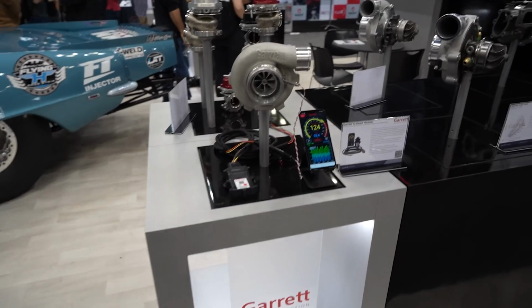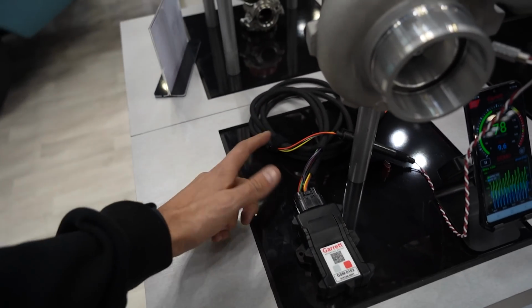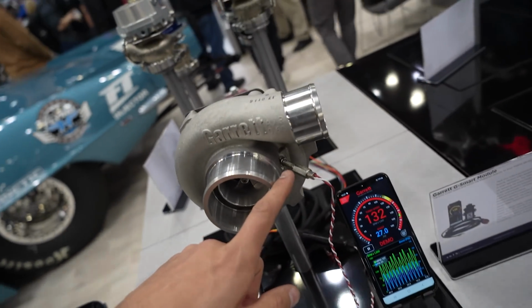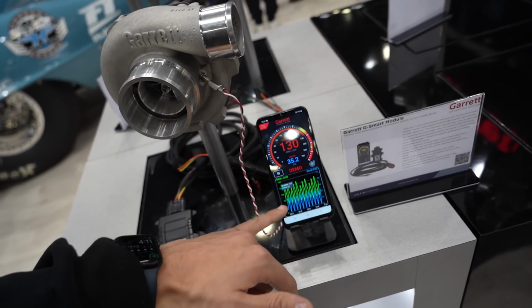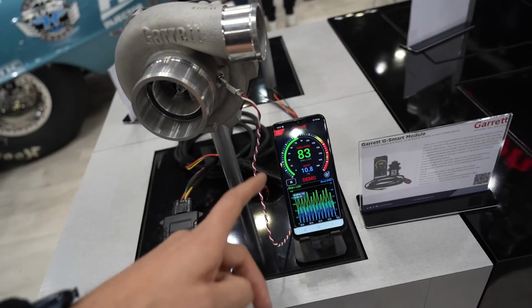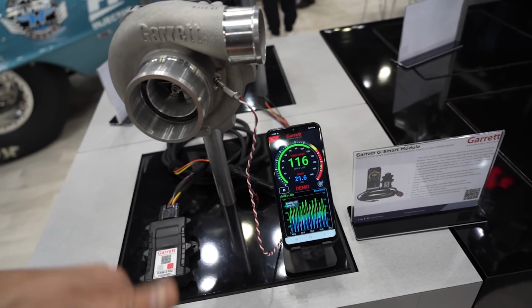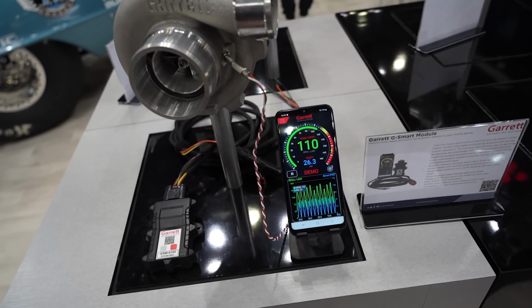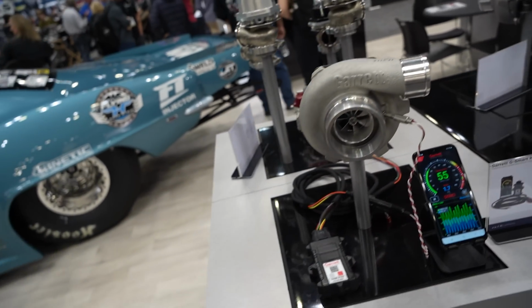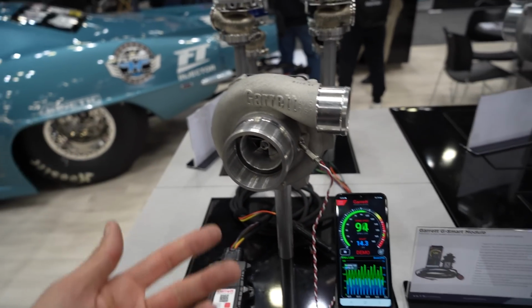We're currently at the Garrett booth, and I really want to check out this. This little box with this little wiring harness connects a speed sensor on the turbo to your car and a few other things, and then you get this app, which allows you to monitor everything. Not only can you monitor it live, but it also has a data logger. So you can go do a couple pulls, drive it on the street or whatever, and then you can open your phone later and go through the logs. Now what's really cool about this is you can find out if your turbo is overspinning and if it's at danger of damaging itself and blowing up.